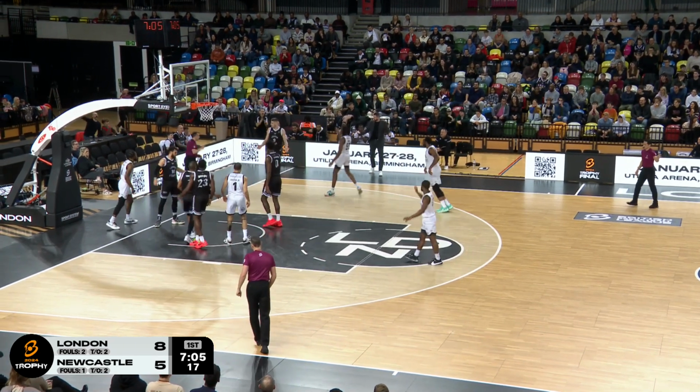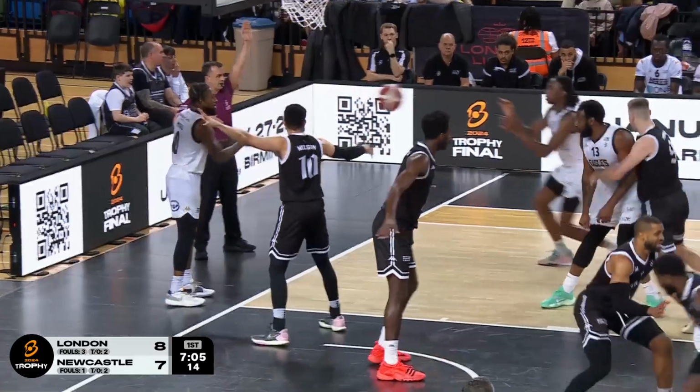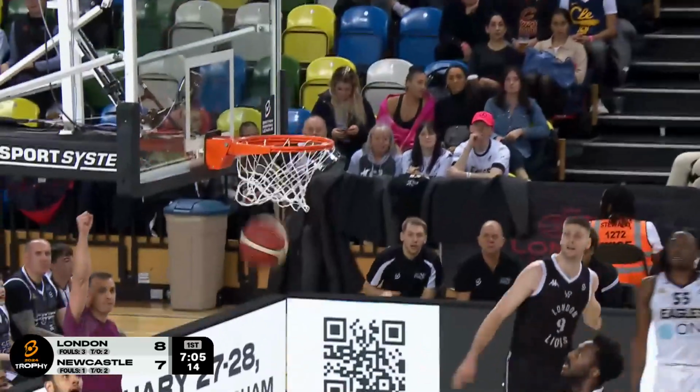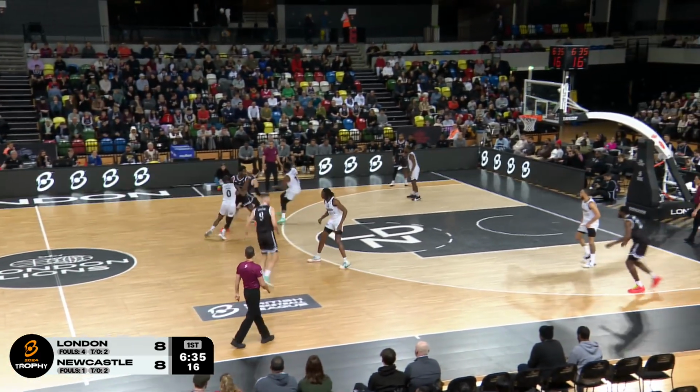Well, quick inbound to Green, who will get a chance at a three-point play as Morgan fouls. For the shot, there's the sneak. Good job by Defoe holding him up. And the little bump. Scores are tied at 8.